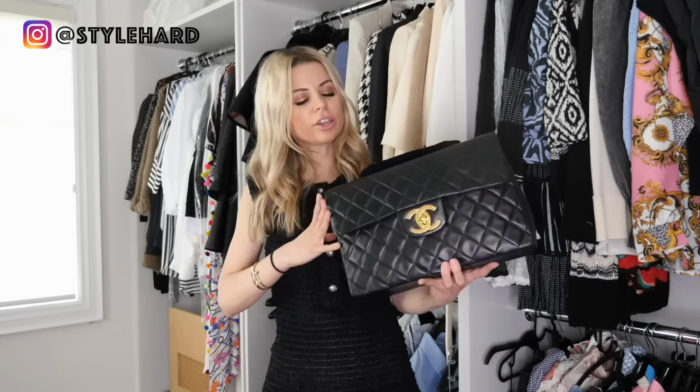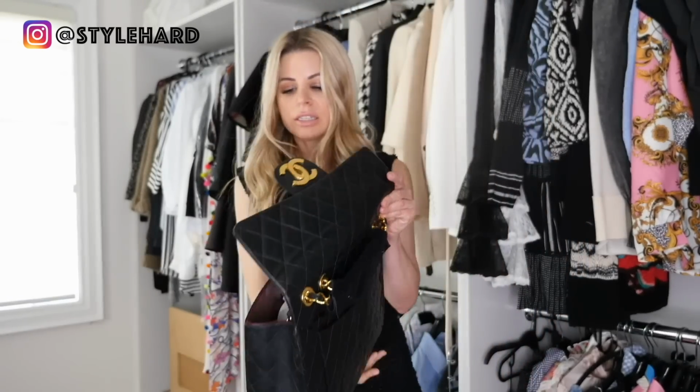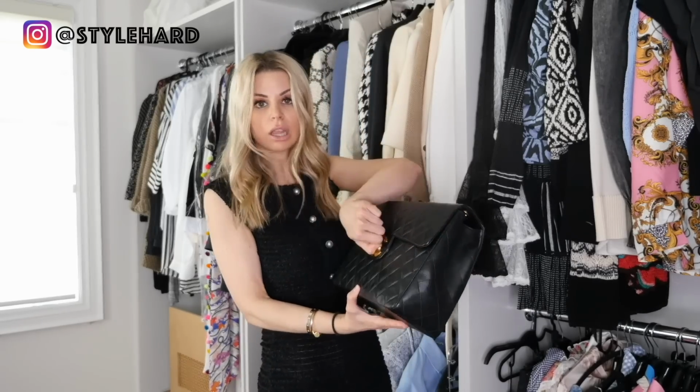They don't really do that anymore. They really should. But this is just very, very huge. It's not really something I have been wearing in the last so many years, but I would never get rid of it. Nice, beautiful Bordeaux. On the inside, very classic Chanel lining. This is just a bag that is so oversized.